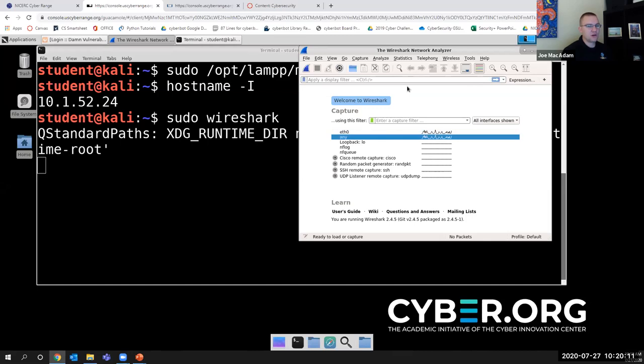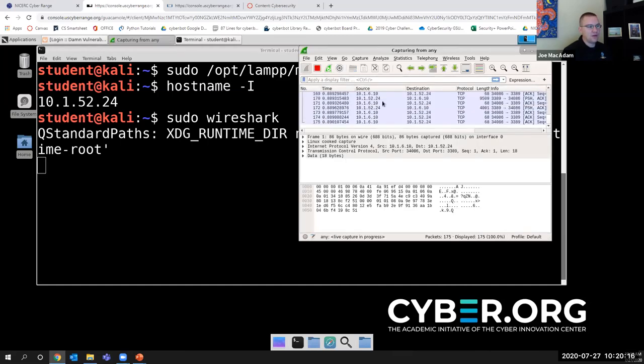So we have Wireshark open. Make sure you have it open. I'm going to click on the blue fin, and notice that it starts capturing all these packets here. We're going to talk about what these are. I'm actually going to stop it. To stop a Wireshark capture, you click this red square here. And we have a ton of packets.